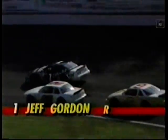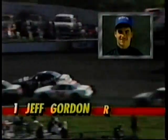Here's Chuck Bound working out of turn 4 as it looks like Jeff Gordon has problems again in the Carolina Ford dealer's Thunderbird. That 4th turn has been miserable for him. He's got a right front tire now down. He'll have to make another stop on pit road. 19 years old, Jeff Gordon out of Indiana.